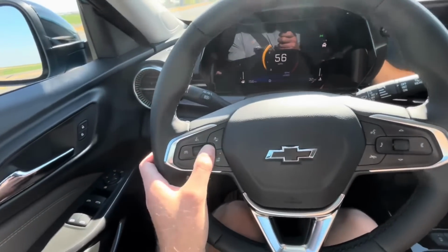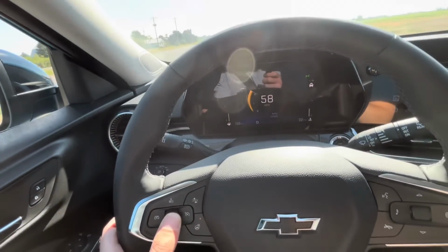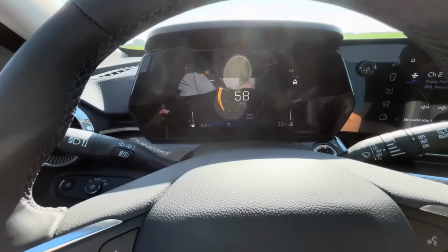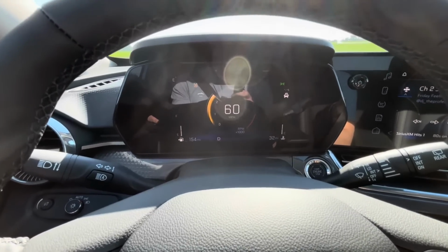Interesting. So I push the cruise button and that pops up. I go down and it's not setting. Do you push it in? We'll mess with that later. But going around 60 miles an hour, right now it's about 2,500 RPM.